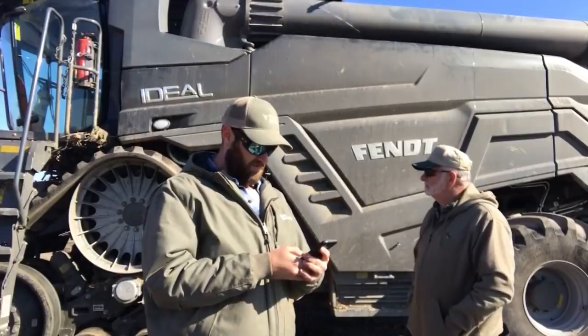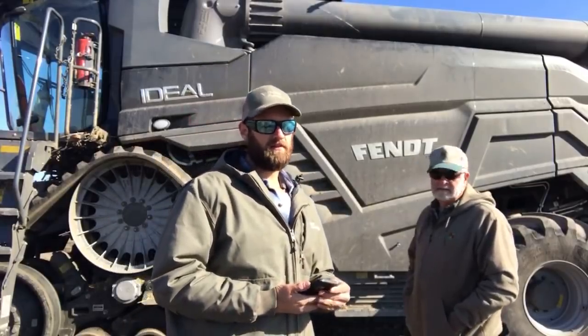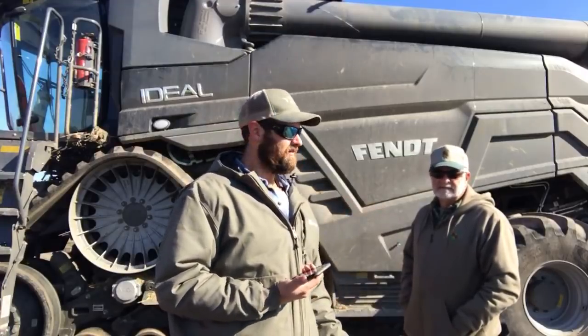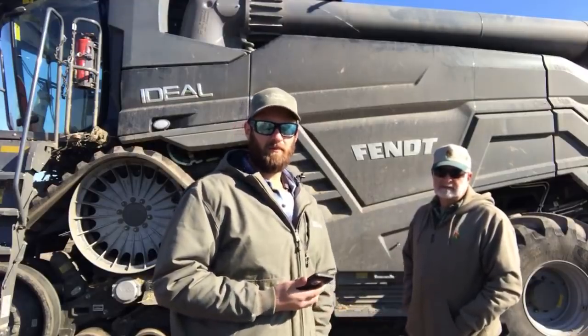How will the service be compared to the Lexion? Well, actually, Ohio Ag Equipment is our Lexion dealer, and they're also the Fendt dealer. So it's going to be the same service, so I don't think there'll be a problem there.